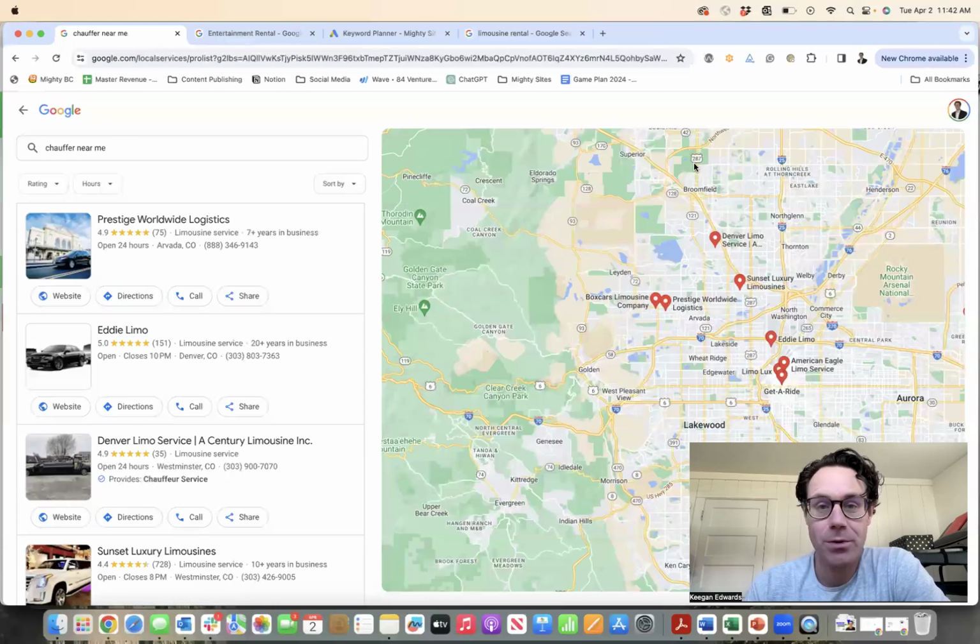Want to make your Google business profile stand out and get more customers? This tip is for you. So check this out. When I search for chauffeur near me, you can see that category, limousine service, that's the main category. But check out this profile that really pops out. It says provides chauffeur service. And look at this. I just searched for chauffeur and this one pops out with bold saying chauffeur service.